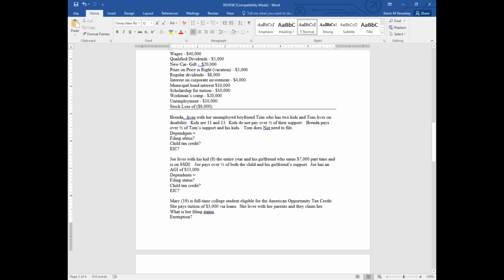So first off, this is one of those examples where she can actually claim Tom and his 2 kids because Tom does not need to file. She can claim his 2 qualifying children, because remember the main rule is if kids are considered a qualifying child of someone, then somebody else that's not considered a qualifying child, they cannot take them as a qualifying relative. However, in this case, this is one of those exceptions. So she can actually claim Tom and the 2 kids. However, for our filing status, she cannot claim head of household because no one is related. So she has to claim single.